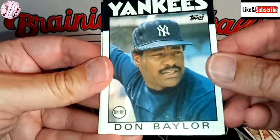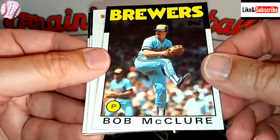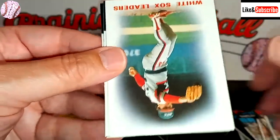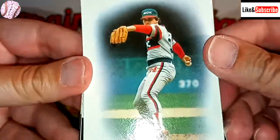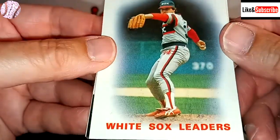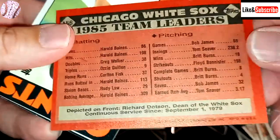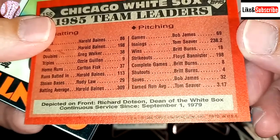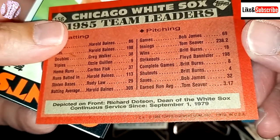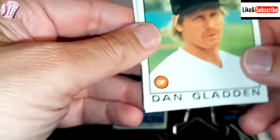Mike Fitzgerald of the Expos, Andre Thornton of the Indians, slugging DH first baseman. Don Baylor from the Yankees, pretty renowned hitter. There's Bob McClure. And a White Sox leaders card. Who is that? I mean, there's no way I could tell. You can't see the number. Maybe he'd be among the leaders. Britt Burns, perhaps? Not Tom Seaver, though, right? No. I have no idea.